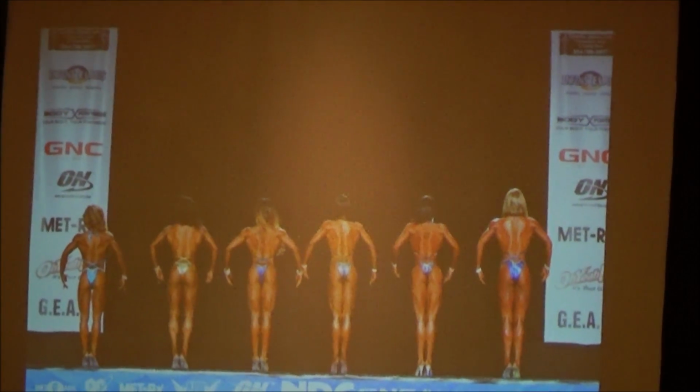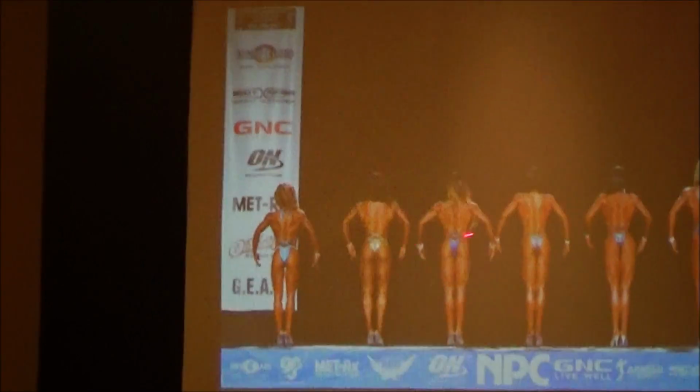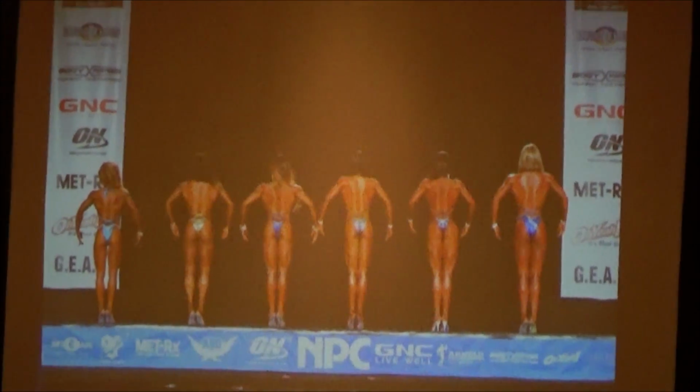So I just tell athletes to really, really be careful. When we're talking about scaling back, if you look at Nicole and the girls from the Olympia, none of them are this tight and their glutes aren't this thick. So that's what you want to keep in perspective.